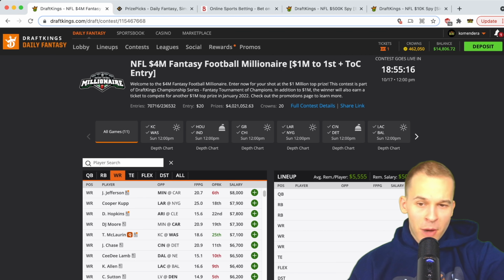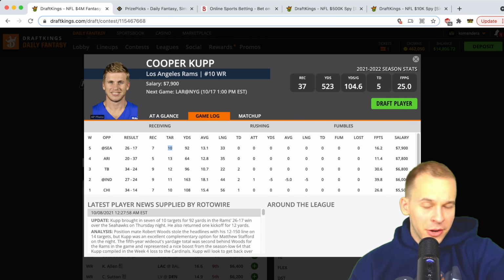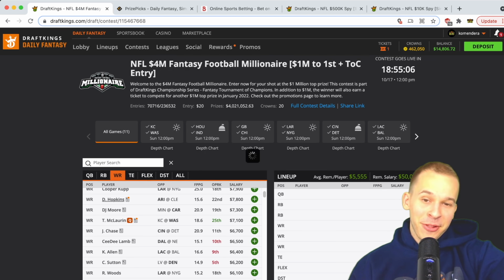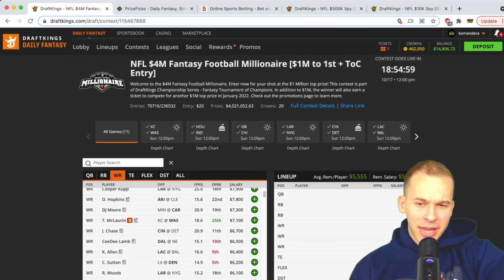Scrolling down a little bit more, I think Cooper Kupp makes for a very safe play. Again, he's going to get 10 targets a week. Good matchup here. Can't go wrong with Cooper Kupp. The price did come down a little bit. DeAndre Hopkins, I've played in the last 3 weeks. It didn't really work out until last week. And again, he should have had another touchdown there. So I think Hopkins makes for a good tournament play. Probably not a cash game play.